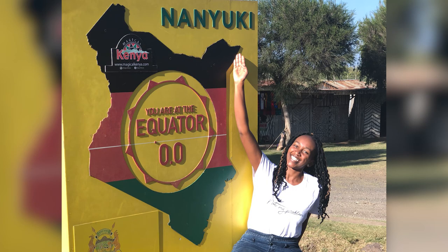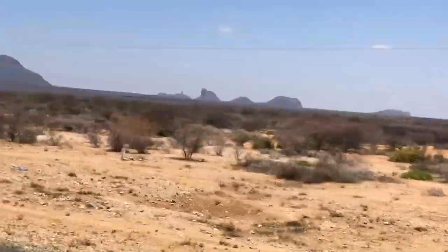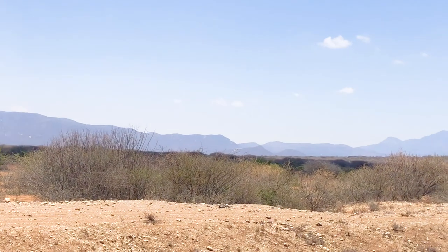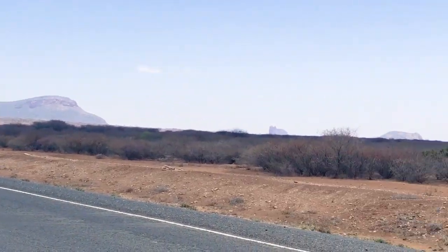And of course, take some photos. At around 11:30, we stopped at a Nyamachoma joint in Archer's Post for an early lunch and a bathroom break. So the road then leads you towards the beautiful monolith, Mount Ololokwe. The vast land, the beautiful well-graded road, and Ololokwe as the backdrop is the perfect combination for a bomb photo.